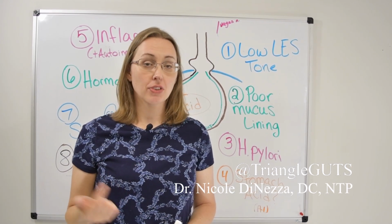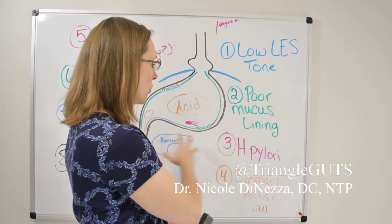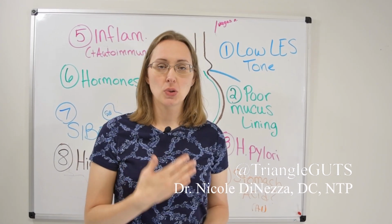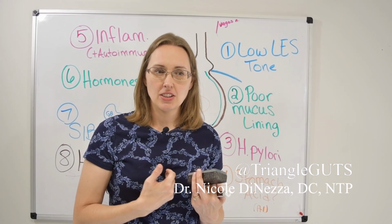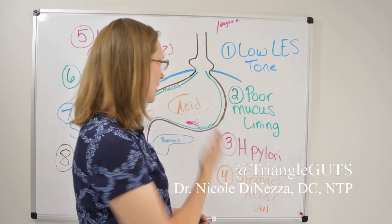This could be a cause for reflux and also other symptoms that wouldn't necessarily go with H. pylori or poor mucus or any of these other things. For example, breathing problems or symptoms that are provoked when you take a deep breath, or a feeling of pressure in the chest. Things like that might start tipping you off that a hiatal hernia could be on the table.